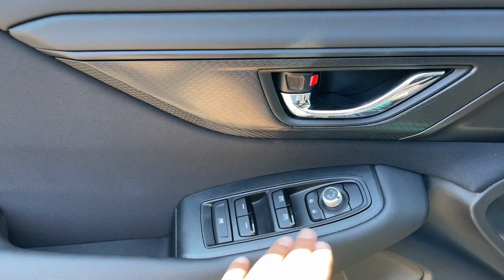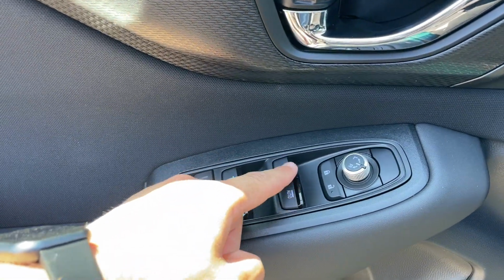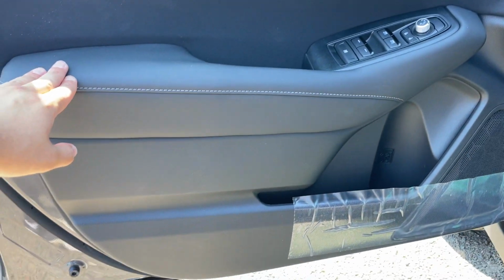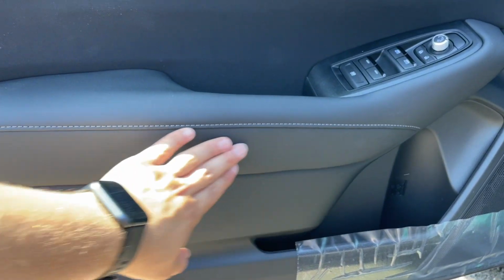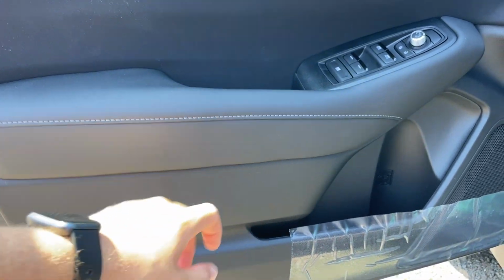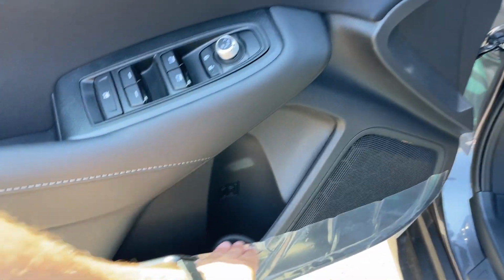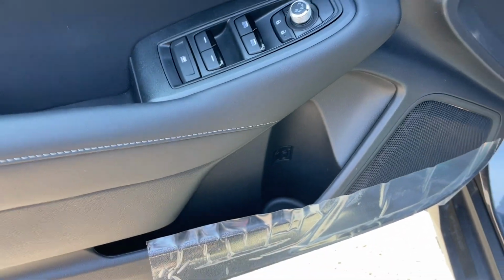Window switches, mirror controls, everything looks good. They do have a little bit of gloss black on them. The front two windows are automatic up and down. This is going to be wrapped in leather, as I said, and the side is going to be wrapped in leather. It does have some gray stitching, plastic, which is expected, and it does have a speaker in the bottom and okay storage place in the bottom of this door.